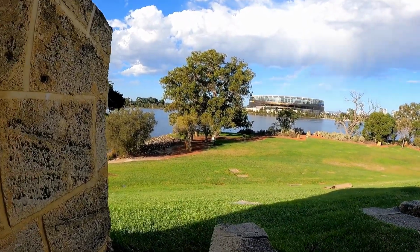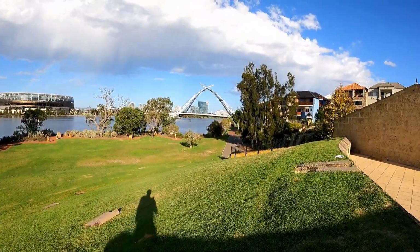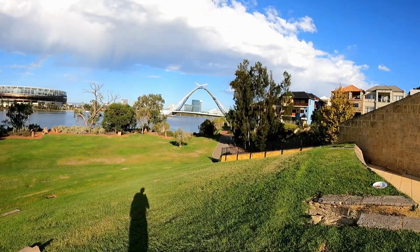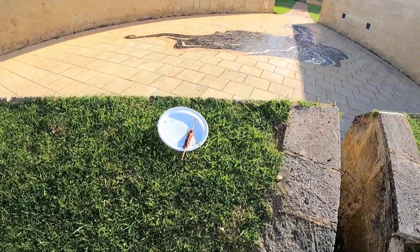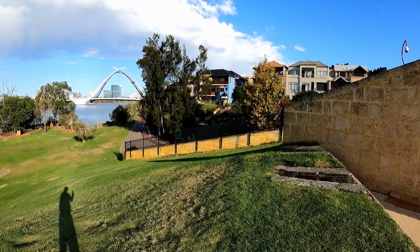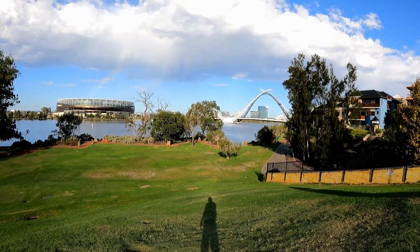Oh, you can actually go down. Oh, the kid is peeing. Oh, look at the bridge. Oh, someone left a barbecue here. Yum. Must be a Filipino. Oh, there are kids swimming in the river.